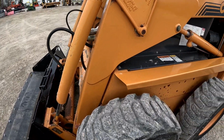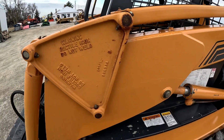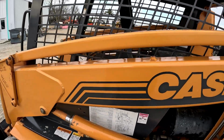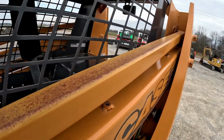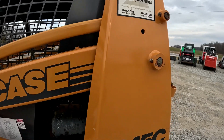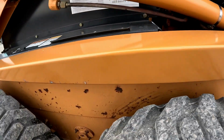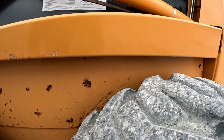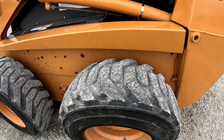As you can see, this yellow paint is still nice and very bright. There's a few little scratches here and there, but overall very, very nice. Actually, up on top here, you can see there's a little bit of surface rust starting on that yellow just right here from time. Very, very nice machine though. Down here behind the wheels, there's some paint chipping off just a little bit down here. Just again, time and where it's scratched off over rock chips and everything like that.